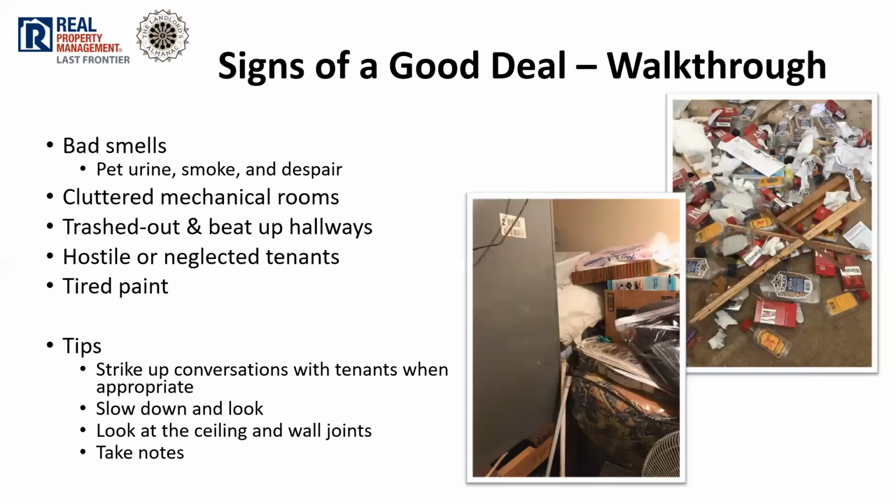Tired paint. You see this a lot in the townhouses. By the way, I love buying townhouses. You see this a lot in the townhouses that were built in the 90s, because the paint's just barely passable still and it's okay, but you can run your hand across it and it literally feels like dry skin. Again, easily fixable, but it looks dull. It looks tired. It's generally the original contractor paint, they generally go with a more matte finish and they'll spray it on and it feels like it was sprayed on 25 years ago.